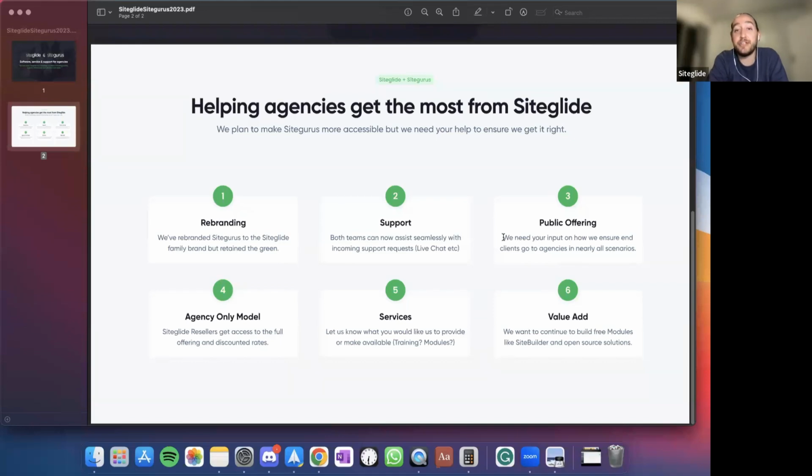But as I said, we want to make sure that this relationship is not cannibalizing anything. All we're doing is assisting you, and we refer your client back to you if they happen to come in inbound, which doesn't happen often. Okay. And then Siteglide resellers get the full offering at a discounted rate. That's something Luke's also working on, because our Sitegurus offering to general end clients or businesses is probably not going to be as cost effective as it is for you guys, because we want to make sure you get the value from that. So that's something we're working on as well.